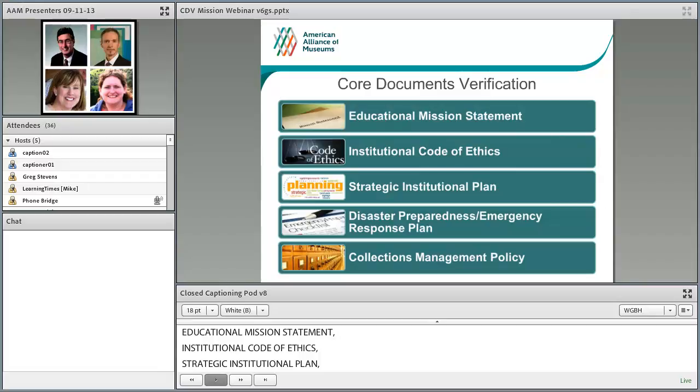Our purpose in developing the program is to confirm that an institution has an educational mission and the policies and procedures in place that reflect standard practices of professional museums as articulated in the national standards and best practices for U.S. museums and used in the accreditation program. We anticipate many museums will use the core document verification as a launching pad for accreditation, as part of the implementation of MAP recommendations, or for third-party vetting of documents created as part of earning STEPS certificates.